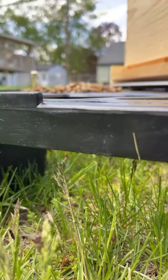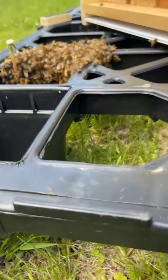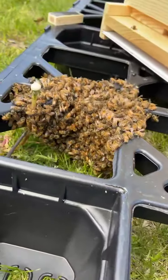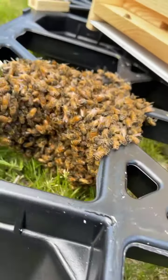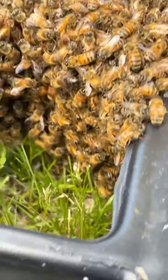If I can maybe rotate or get the phone down here to show you. I don't know, maybe if I can lift this pallet up. Oh, they're attached to the grass. Yeah, so their thing goes all the way down to the grass. But yeah, that's what they're doing. They're all up in there.